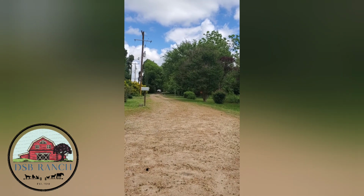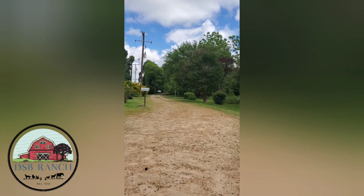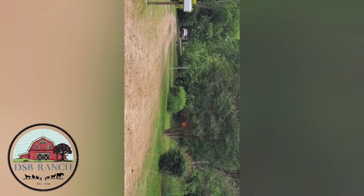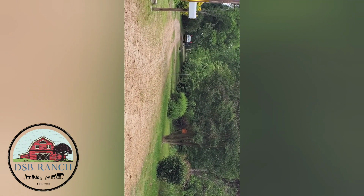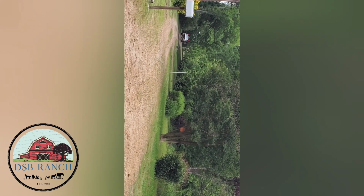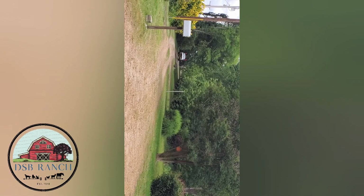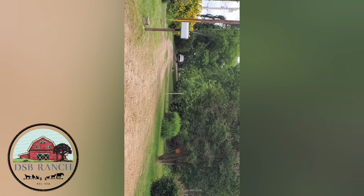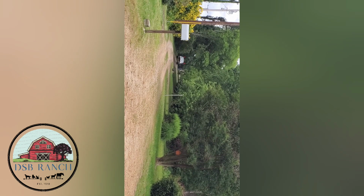Well, here it comes. They're still cutting a few trees. Well, not trees, but tree limbs as they come around the corner. See, he's got a pole saw out.